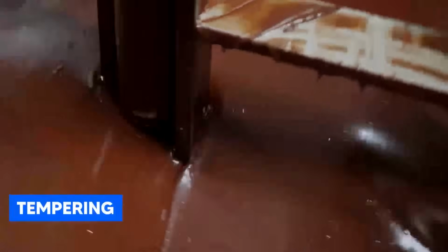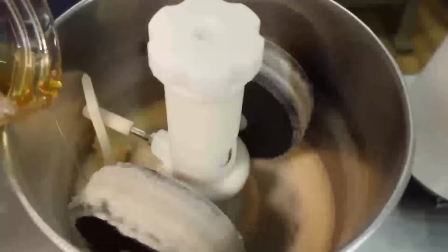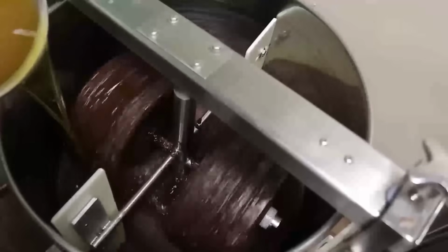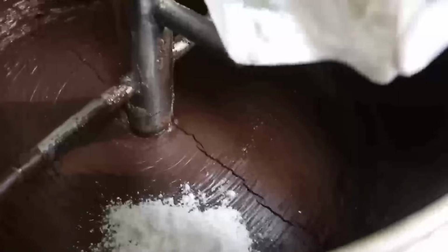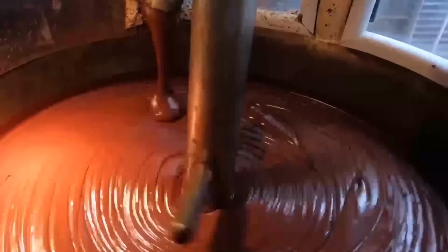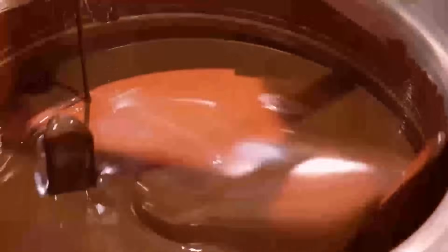After conching, the chocolate moves to the tempering stage. Tempering is the process of heating and cooling chocolate in a precise manner to stabilize the cocoa butter crystals. Proper tempering ensures that Hershey's bars have a glossy finish, a firm snap, and a long shelf life. If the chocolate were not tempered correctly, it could develop fat bloom, a whitish streaking effect caused by unstable cocoa butter. Now, the tempered chocolate is ready for molding.